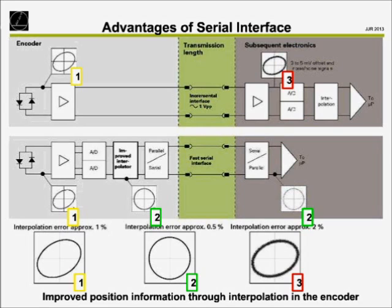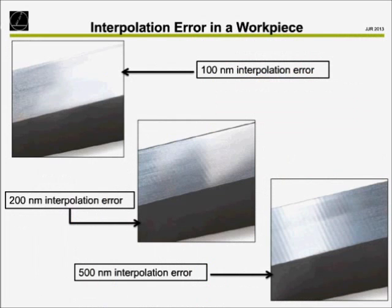Well, okay, that sounds great. Those pictures were fun. What does this look like on something we're machining? So if we take a look at these 3 workpieces we have, that top surface you see, it's not parallel to the bottom surface. It's moving at an angle. So you have, say, an x-axis move and also a z-axis move.